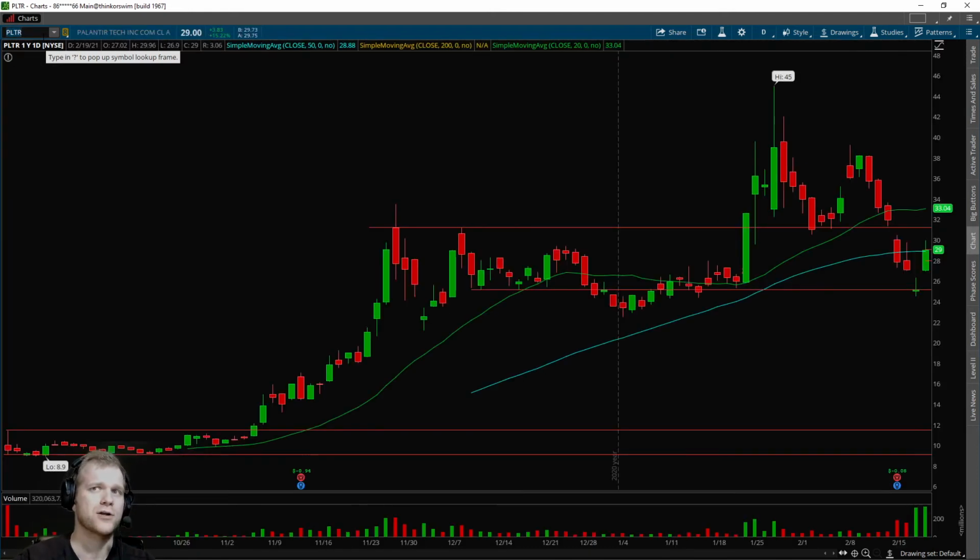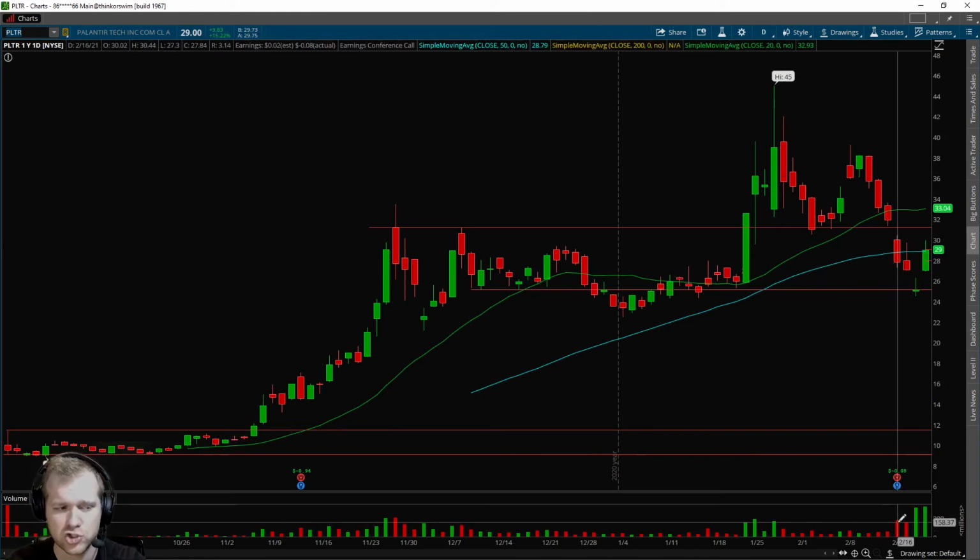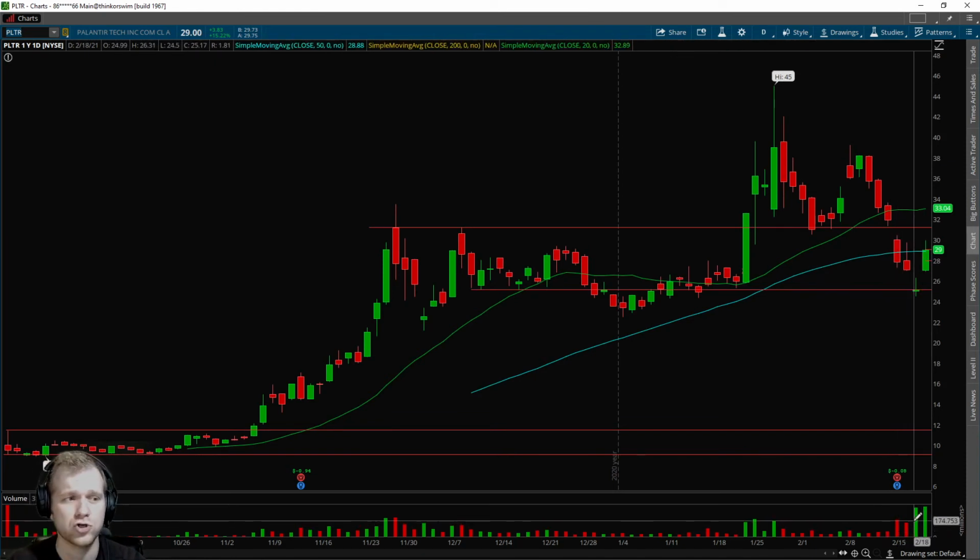Another stock our traders love to trade is Palantir, PLTR. This one's been in play a lot. We've seen it move around a lot. We're getting a little bit of action here. The volume is really starting to surge since earnings, so this one could move. I've seen this one mentioned multiple times on the Wall Street Bet subreddit.